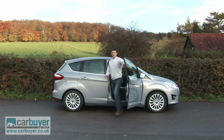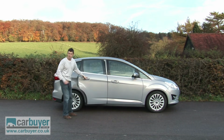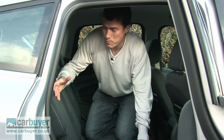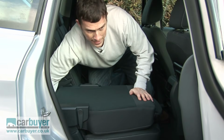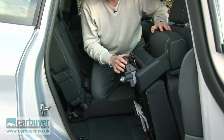Finally, I don't think the C-MAX's rear seats are quite as clever as those of some of its rivals. For starters, you can't slide them forwards or backwards, and the backs don't recline either. Now, of course, you can fold them down and tumble them forwards, but if you want to carry large objects, you'll obviously want to take them out.